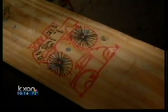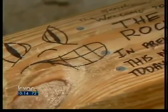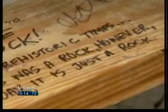Everything from drawings of cars to scary faces to a message from some curmudgeon totally devoid of imagination. Gentlemen, welcome to the Rock, it reads. In prehistoric times, this was a rock. However, today, it is just a rock.